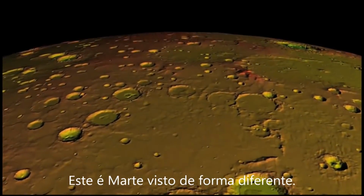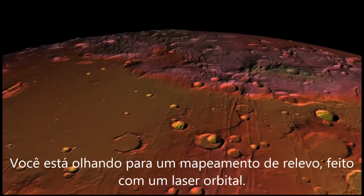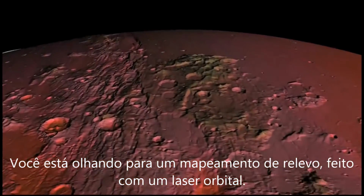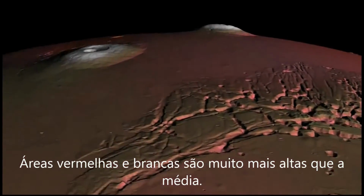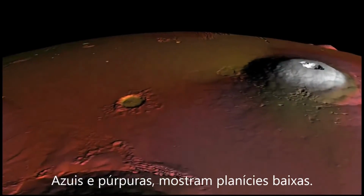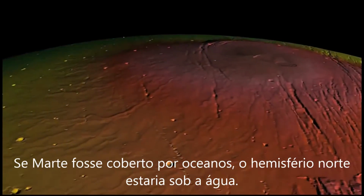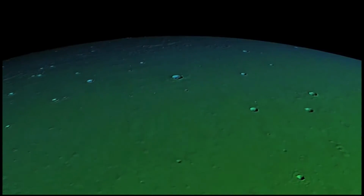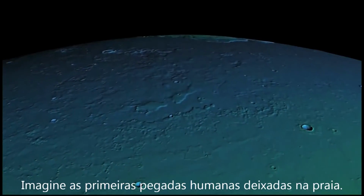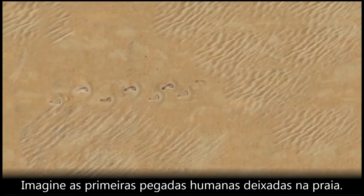This is Mars seen differently. You're looking at an elevation map made with an orbiting laser. Red and white areas reach high above the average. Blues and purples show lowlands. If Mars were covered in oceans, the northern hemisphere would be underwater. Imagine the first human footprints, left on the shore.